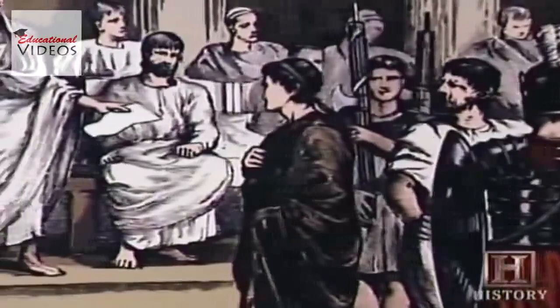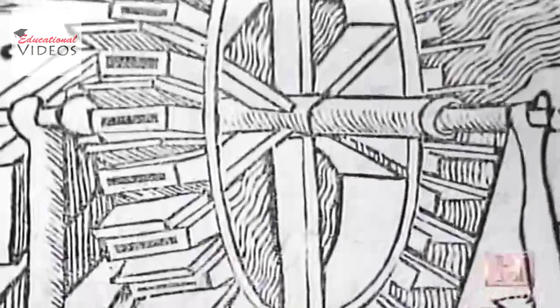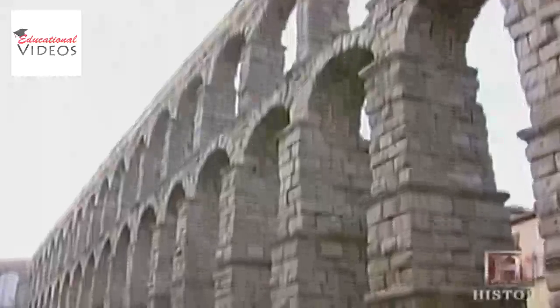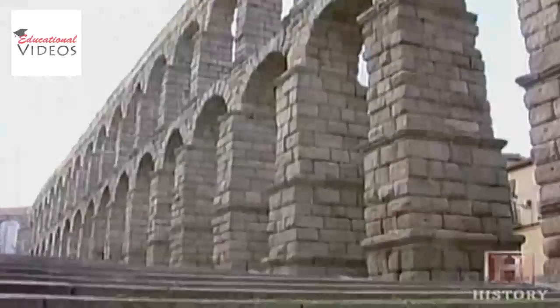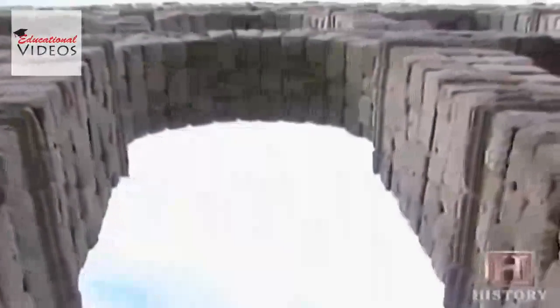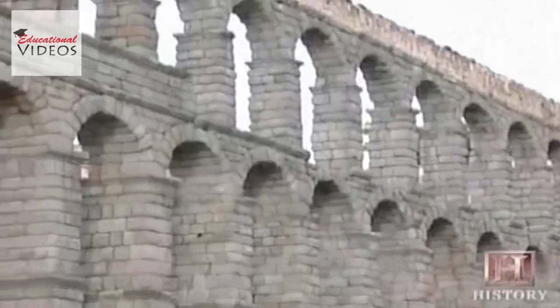But instead of destroying Greek society, the Romans learned from it, improving upon several Greek inventions, including the water wheel and the aqueduct. The Romans realized that they had to feed bigger areas, so they had to have a system where they could carry large quantities and at the same time use the concept of gravity.